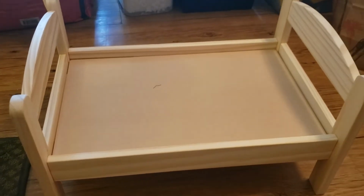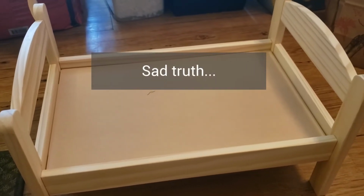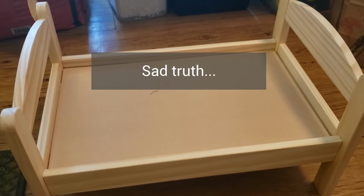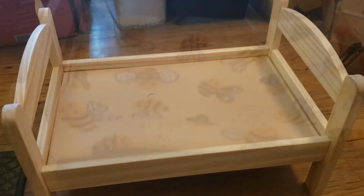But seeing as how I have a lot of time and nothing really to do with all of that time, I decided to try to hand sew the blanket. Go ahead and I'll show you what that looks like.